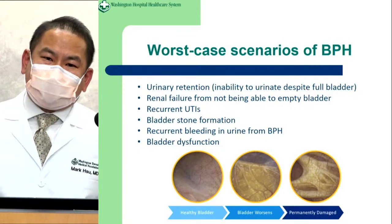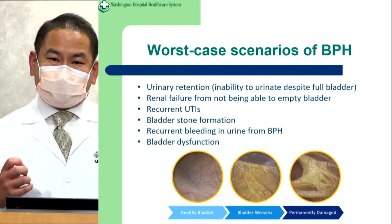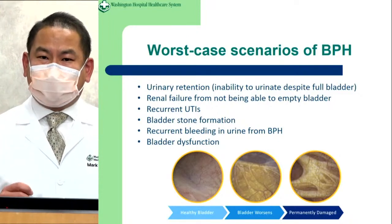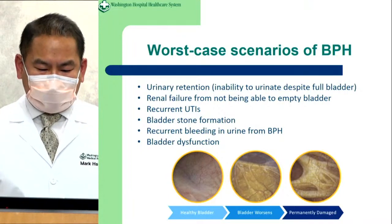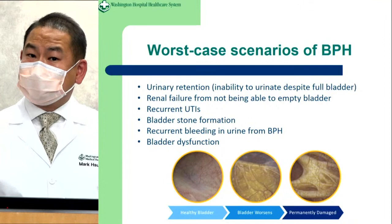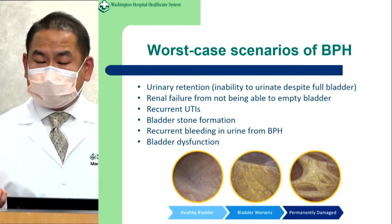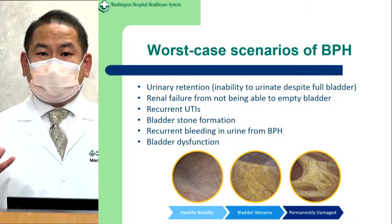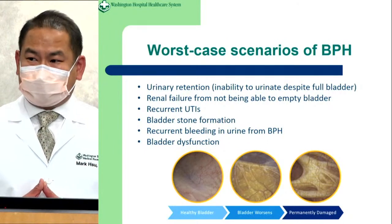Other issues that can happen are UTIs, where nice warm urine sitting in the bladder that can't get out is a nice medium for bacteria to grow in and cause problems. There's also a lot of calcium salts in urine, and if it just stays there for a long time, not able to empty well, those can come together over time and form bladder stones. And that doesn't sound like fun either, right?